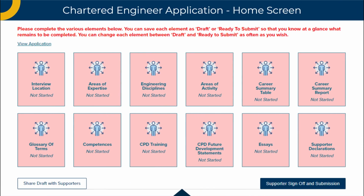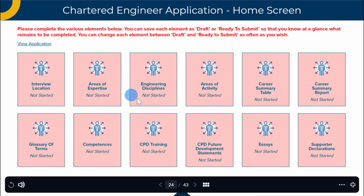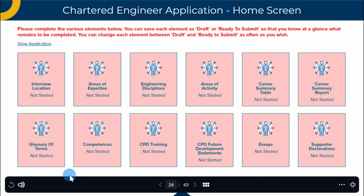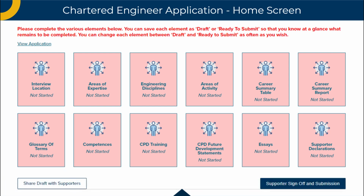If someone's on the standard or the further learning route, this is what the application would look like for you online. So as I said, all applications for all titles are completed directly on your membership dashboard. So you can see this is someone who has not started any particular section of the application. You can change these over from not started to draft, and then from draft to ready to submit when you're ready to apply for a professional title in advance of a deadline. You can share your draft with your supporters in the bottom right. That would give your supporters the most up-to-date PDF version of your application so you can get that feedback from them.